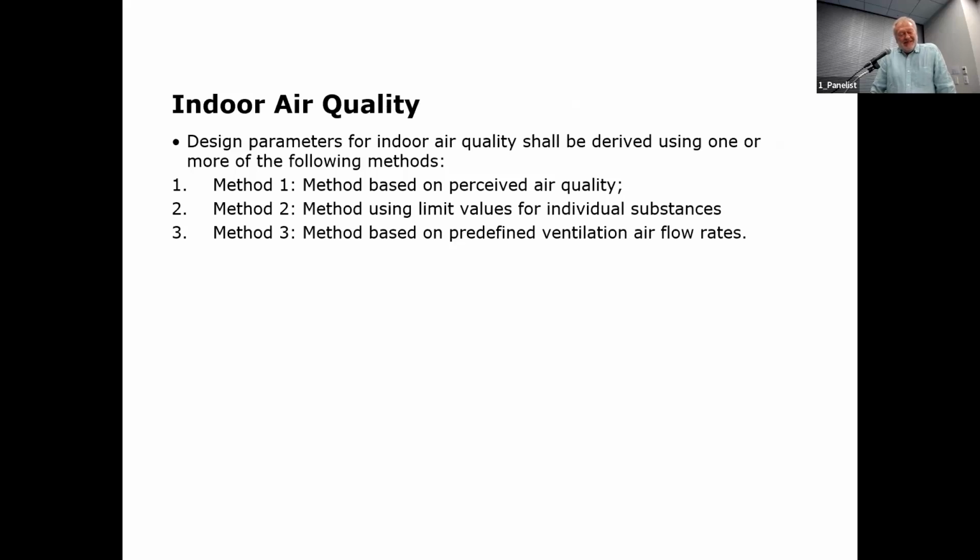For indoor air quality, there are basically three methods, and they are all dealing with how to, in most cases, establish a ventilation rate that will take care of the pollutant sources you have in the building. We have method 1 based on perceived air quality, and then we have method 2, which is basically a mass balance, focusing on using limit values for individual substances, and then we have just table values with predefined ventilation rates for different types of spaces.